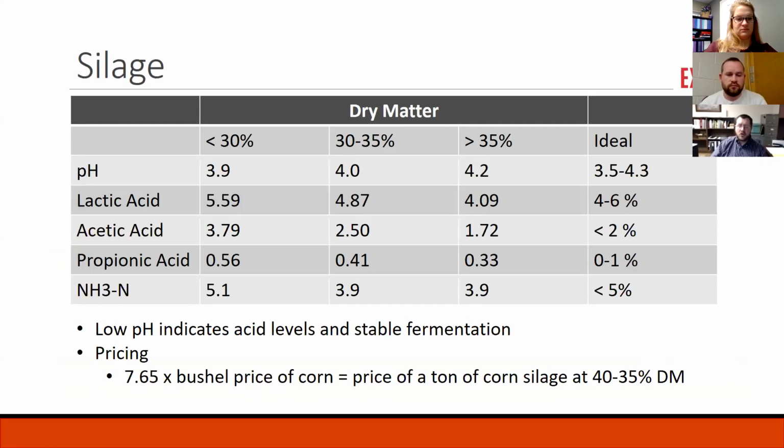If it gets too dry, on the other hand, here on the right-hand side, we're not going to get the compaction that we need in that silage pile. It's going to start getting some oxidation, and that's when we're really going to have to worry about molding and getting unstable fermentation on that side of things.